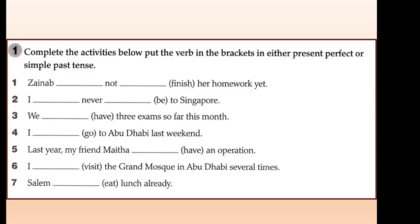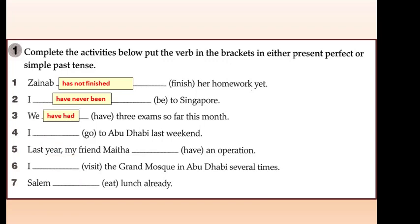Let us check the answers together. The first one, Zainab has finished, because here we have yet. The second one, I have never been, here because we have never. The third one, have had, because we have so far.